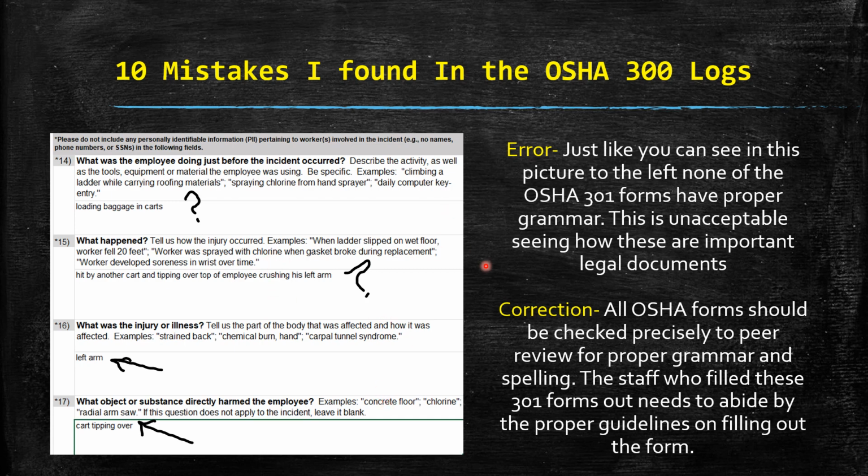And as we can see, that's the error, and the correction is all OSHA forms should be checked precisely and peer reviewed for proper grammar and spelling, and the staff who filled these 301 forms out need to abide by the proper guidelines on filling out the form.